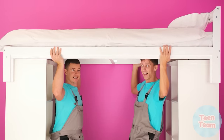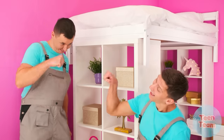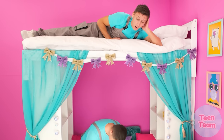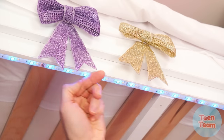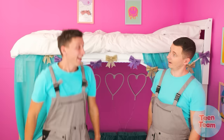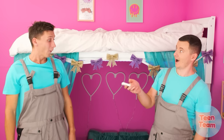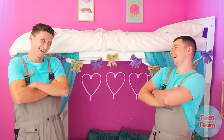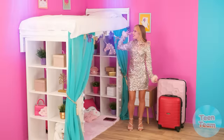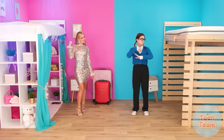Yeah. The bed is installed. A little more beauty. Cool. And let's add some lights. Cute pictures to make the house even more cozy. And now, let's turn it on. Yeah, it's pretty cool. Awesome. Oh my God. Wow! Wipe your drool, neighbor. So, who has the coolest bed now?